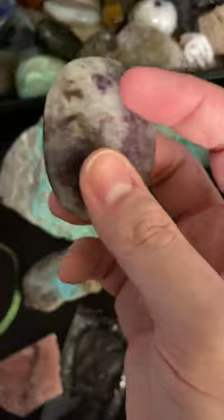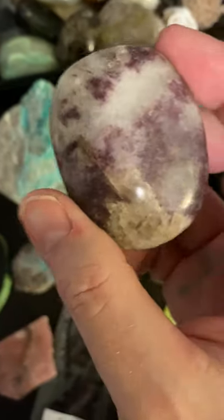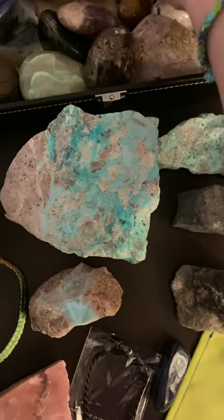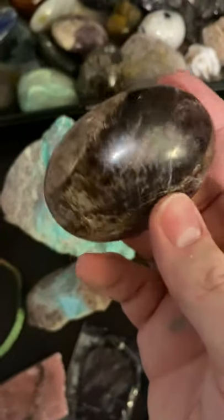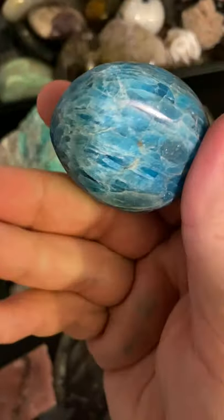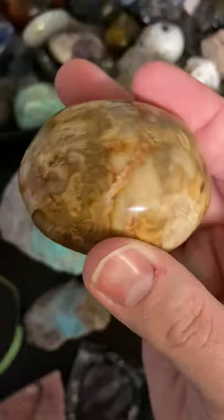This is a lepidolite. Or this could be pink tourmaline. Pink tourmaline or green or lepidolite. I think this is green tourmaline. Or, oh my god, purple tourmaline. Pink tourmaline. One of them. I promise it's one of those. Super 7 palm stone. And blue apatite. This is a beautiful blue color. Love that color. There's a few jaspers. This is desert jasper.